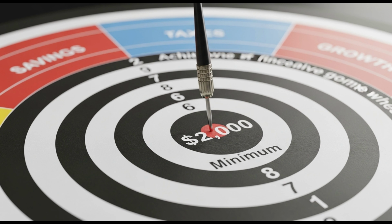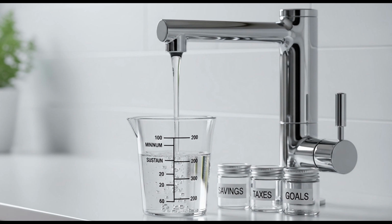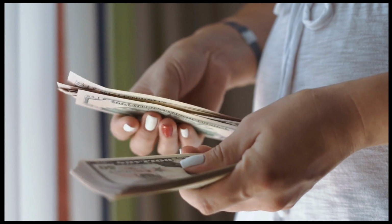The fix: build your budget based on your lowest earning months, not your best ones. Figure out the absolute bare minimum you need to cover your bills. That number becomes your core financial goal. Any money you make on top of that can then be smartly put towards savings, taxes, and other goals. Mistake number 4, treating savings as an afterthought.